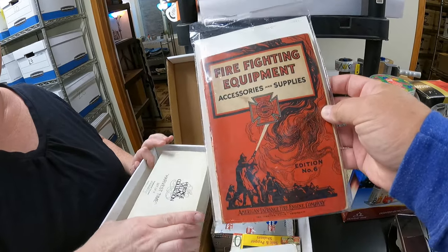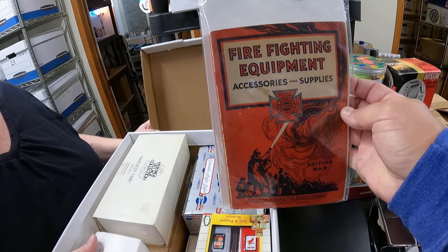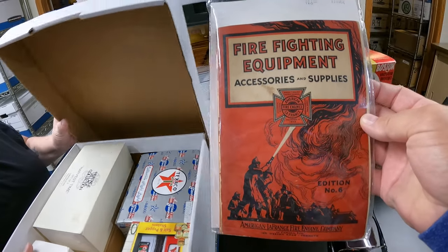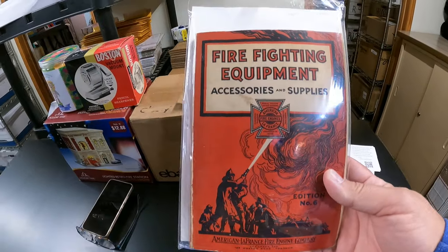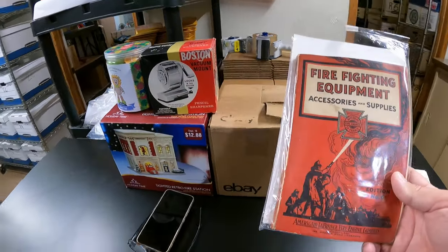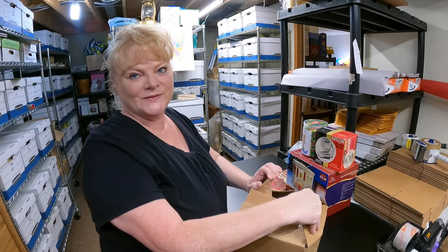We could have gone back and forth or held out for more, but we don't know anything about it. And it's got a little bit of a binding issue. The pages all stay in there. But we sold it for $100. And that is going to Branson, Missouri. Oh, we could deliver it. We're going by there.